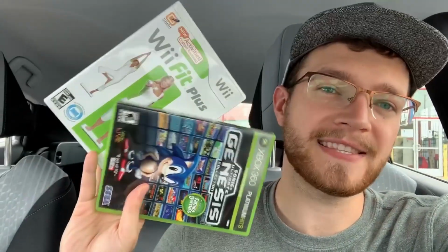So I kept looking. They had a nice red 3DS there, but it was in such bad shape. I decided to pass on it. Couldn't really sell it on Amazon. They had a few decent older system games and they were a couple bucks a piece, so I did pick up 2 of those. Wii Fit Plus, that's actually not for the challenge, that's just to pair with a Wii Fit that I have, a board, and then also Sonic Genesis Collection.